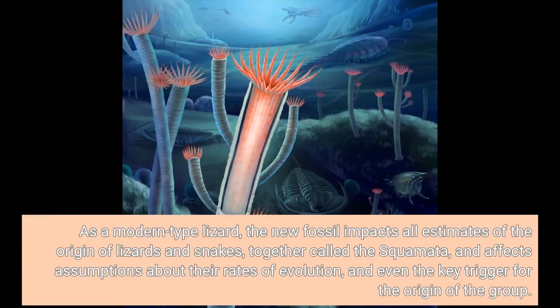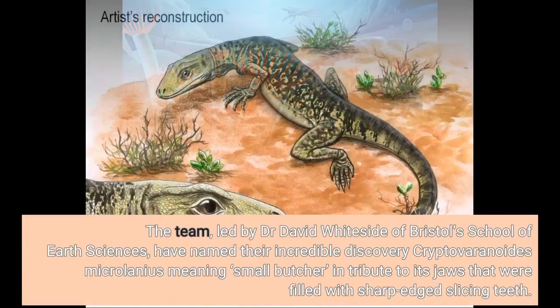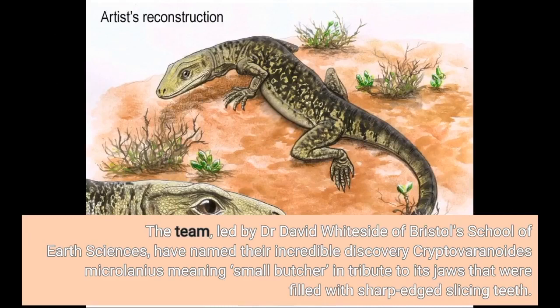As a modern type lizard, the new fossil impacts all estimates of the origin of lizards and snakes, together called the Squamata, and affects assumptions about their rates of evolution, and even the key trigger for the origin of the group. The team, led by Dr. David Whiteside of Bristol School of Earth Sciences, have named their incredible discovery Cryptovaranoides microlanius, meaning small butcher, in tribute to its jaws that were filled with sharp-edged slicing teeth.